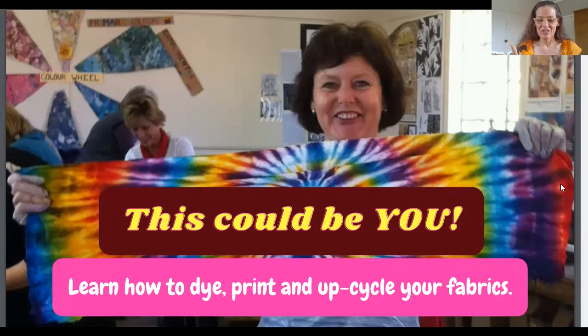So this could be you showing off a piece of fabric that you've just transformed from plain white into magical color. And that is what I love to teach to my students. I've been teaching people how to dye and print their fabrics for many, many years. And more recently, I've begun also to add stitching to the whole mix. As you can see, I've got a hand-stitched dress on that I made from upcycled fabrics. So I teach dyeing, printing, and textile upcycling, particularly hand-stitched and slow-stitched methods.